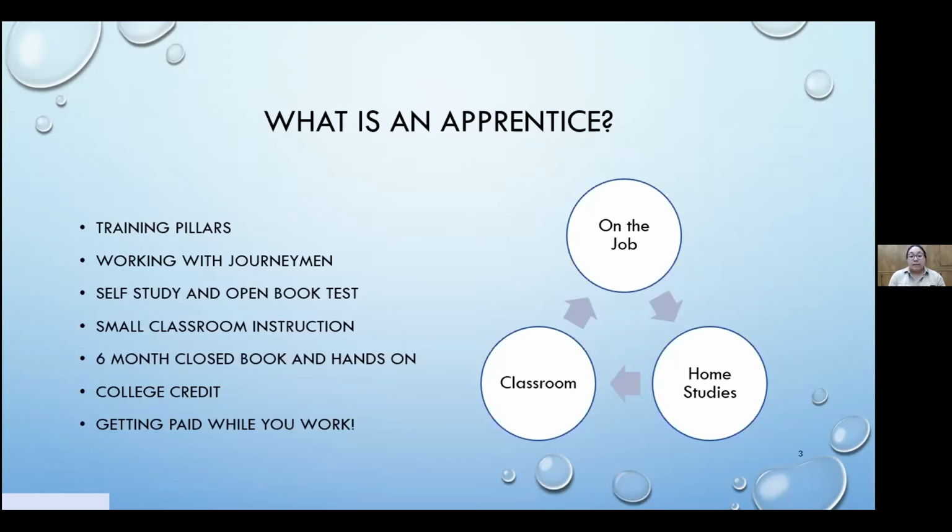We do have a 6-month closed book and hands-on. Our closed book is a cumulative test from all of the information that was taught in our home studies and our classrooms, and we will have a hands-on. Every 6 months we have a certain amount of skills that we should be able to master, and it's like a practical test. So we will walk along our chief and we'll complete that test as well.